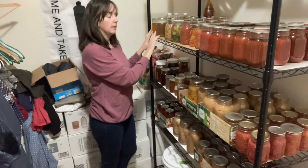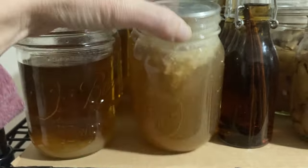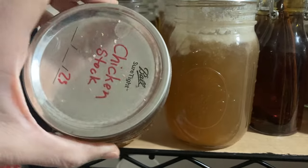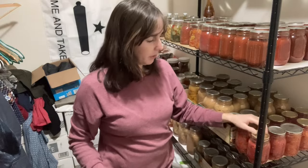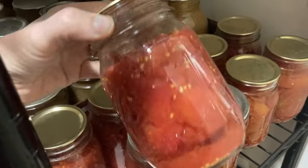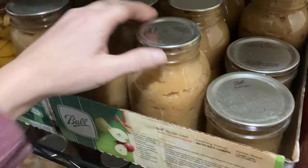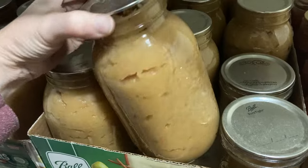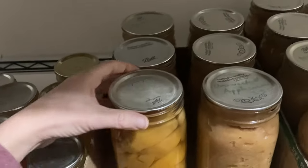Next, I have some chicken bone broth and some beef bone broth. On the next row, I have diced tomatoes, 10 pints of diced tomatoes. And then this starts into our applesauce section. This is all applesauce except we have 1 jar of peaches from last year still.